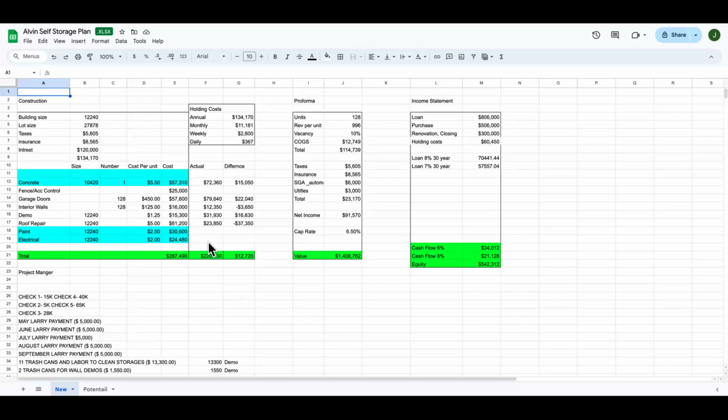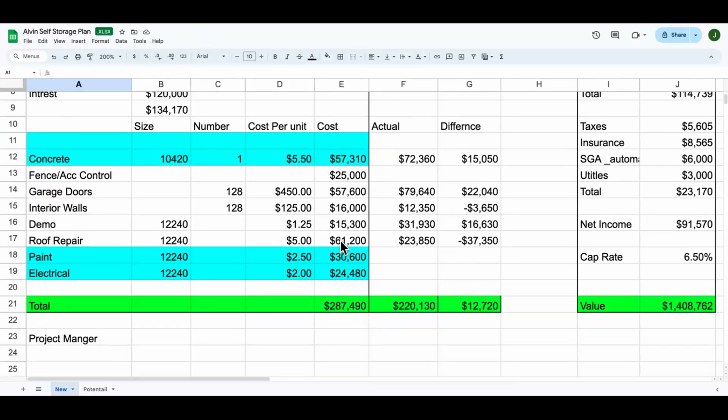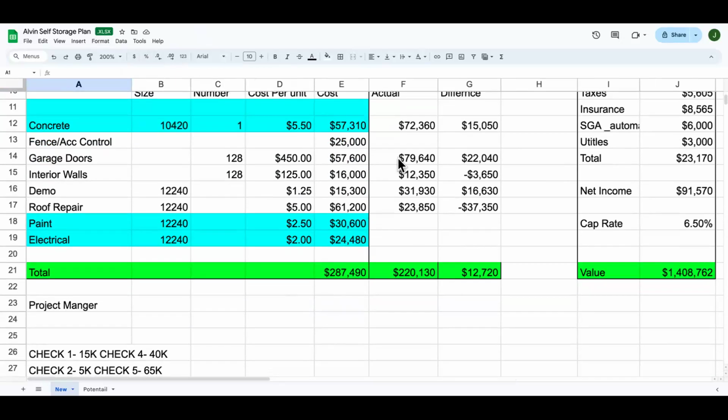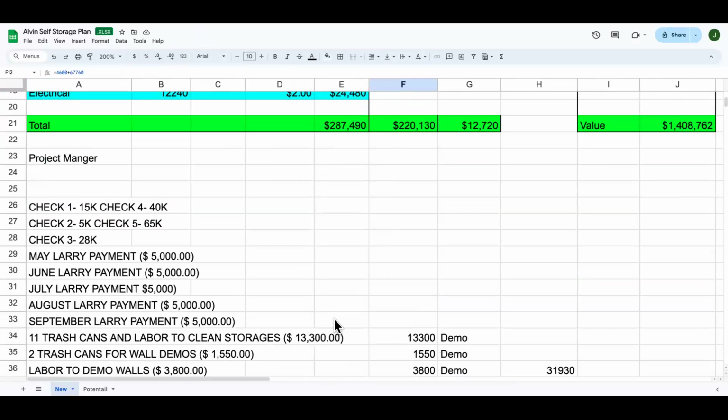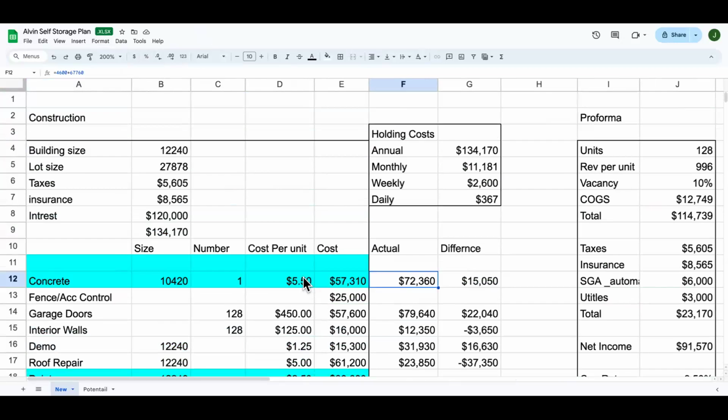Let me zoom in a little bit. I know a lot of you guys are on your phones. Okay, a couple of things that have changed here. Our concrete number is a bit higher. By the way, this is our actual right here, and I don't want to walk through all that because it's a little confusing between what's actually been done and then what's been billed, and there's a little lag time there.